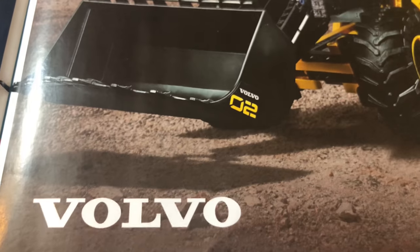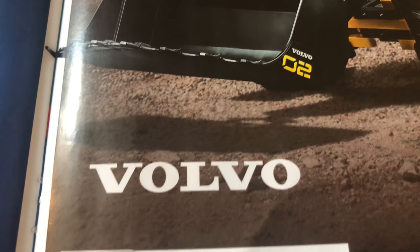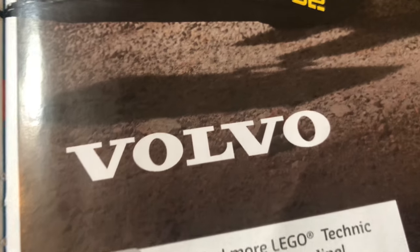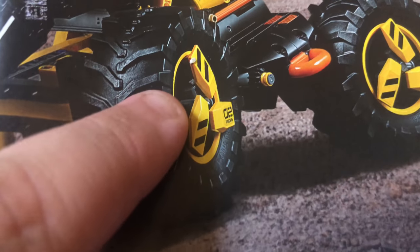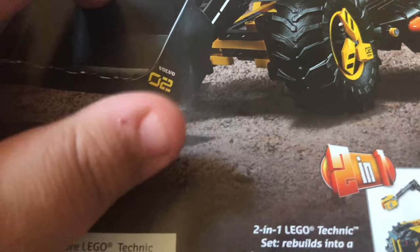Yeah, this is in. Oh, it's here. So I really like this set. But it's just the price point I'm not enjoying. Like, you can't even have power functions. The only way I see why it's expensive are the tires and this piece right here, the one that's holding the tires. That's the only reason why I see this being expensive. And this piece right here.